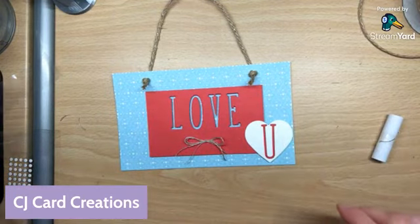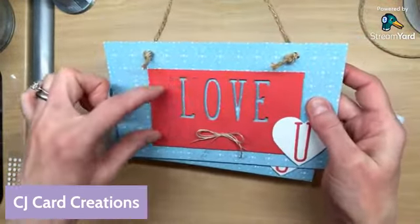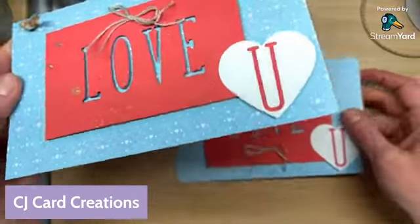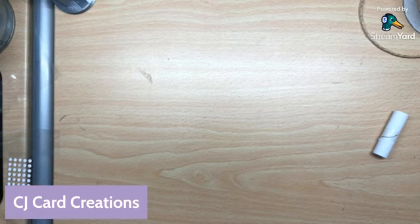All right, so project 1 is done. Hope you like that. And I did change the bow placement just because the letters were higher up. You may be able to tell I splattered this one with Wink of Stella, decided I didn't totally love how that turned out. So that's why we're not doing that.